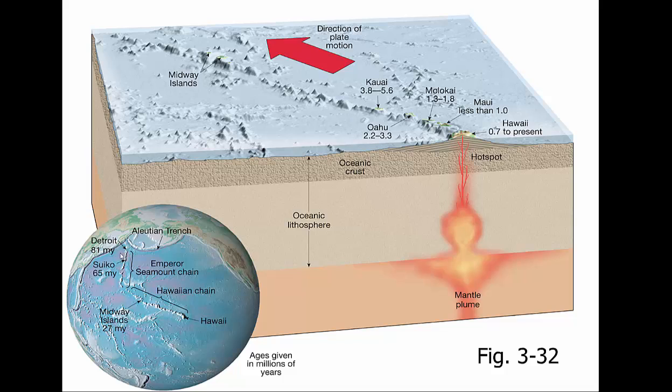If you take a look, you can see the Emperor Seamounts are part of this chain. It gets older as you go this direction, and it looks like for a while the Pacific plate was moving pretty much straight north. And then 250 million years ago, North America started to move this direction and started pushing the plate toward the west, as well as it being moved toward the north off the East Pacific Rise. So now we get a northwestern motion of the plate. And you see Midway is 27 million years old. There's Midway right there.